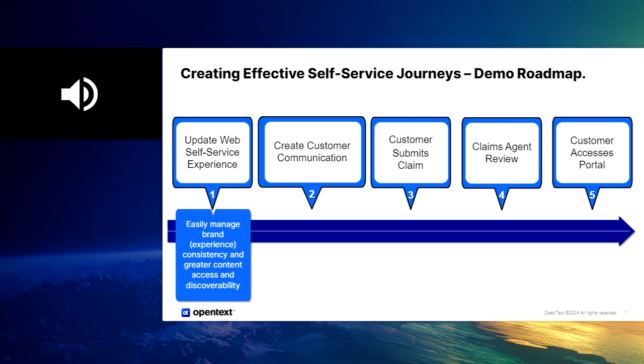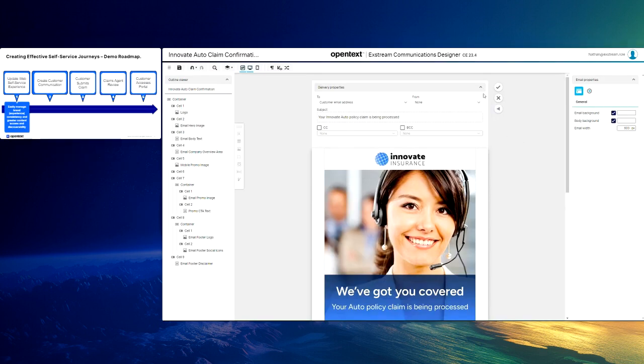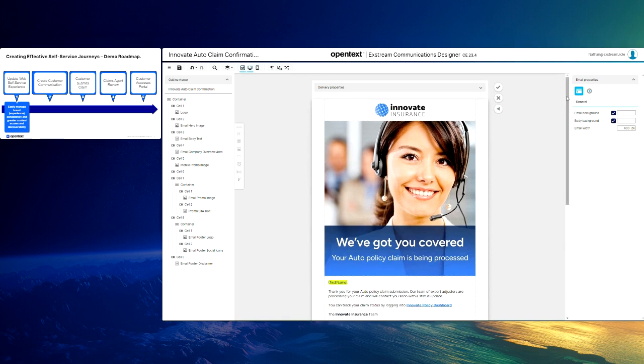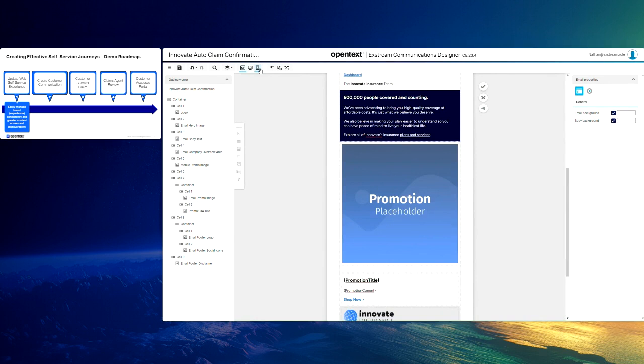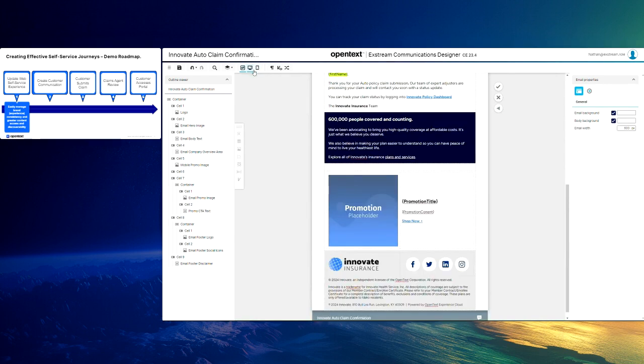Today, we're going to show editing in an email, but the same screen is used to edit SMS messages as well. So we're taking a look here at an email to notify customers of an auto claim submission. Kate can edit the subject right here at the top, and then she can scroll down, and we're going to see this promotion and text area. She can also flip this view to a mobile view.